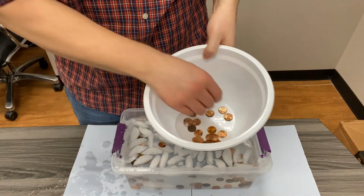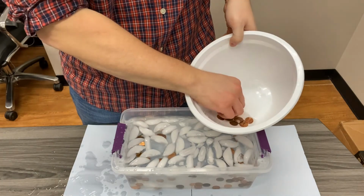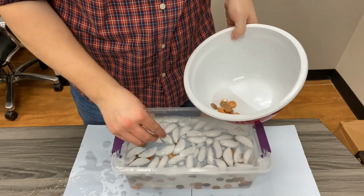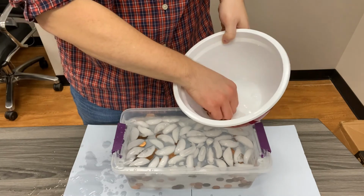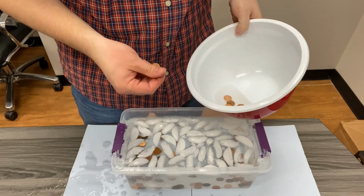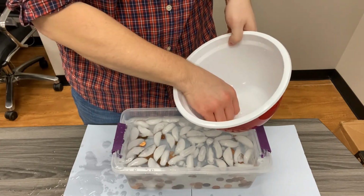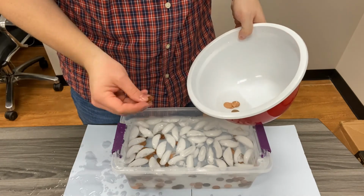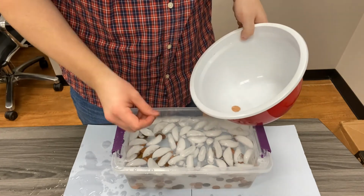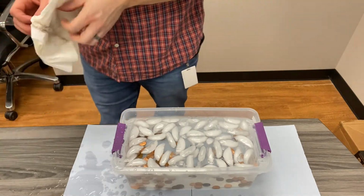I got 1, 2, 3, 4, 5, 6, 7, 8, 9, 10, 11, 12, 13, 14, 15, 16, 17, 18, 19, 20. And believe it or not, there were a whole lot more that I could not get within those 60 seconds.